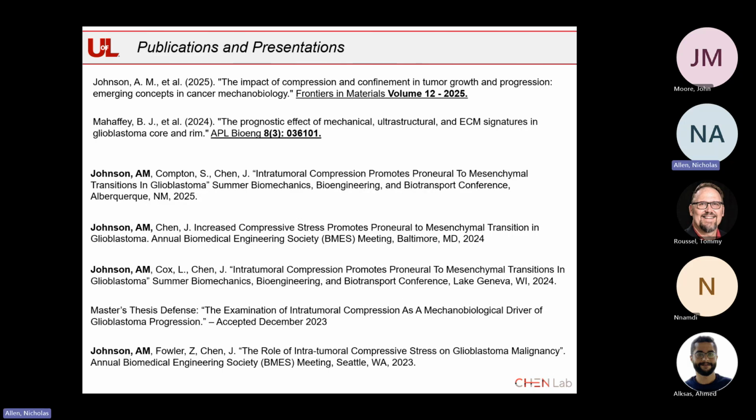I've also been active in publishing and going to conferences to present my work. I go to several a year and published my first author paper this year. So check that out if you want to learn more about compression in the tumor microenvironment.